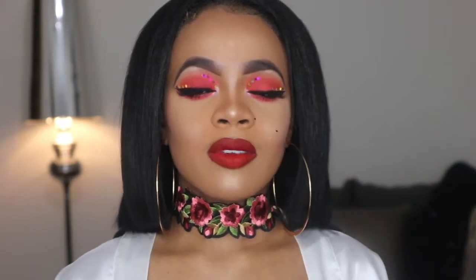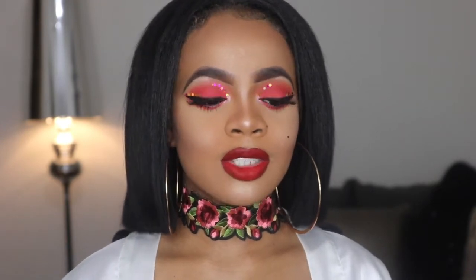Some of them are a little bit pricier than others and some of them are, you know, lighter or darker. Whatever the case may be, I will be here today to show you guys all the best red lips for dark skin. So, I have a couple of them, and if you guys want to know all the best red lips for dark skin, then just keep on watching this video.